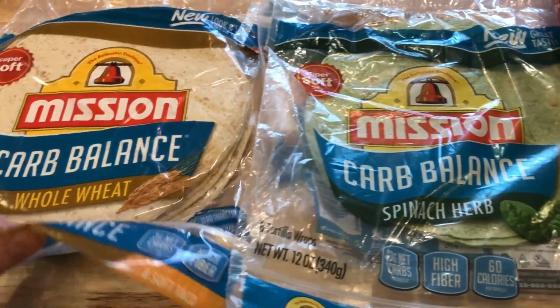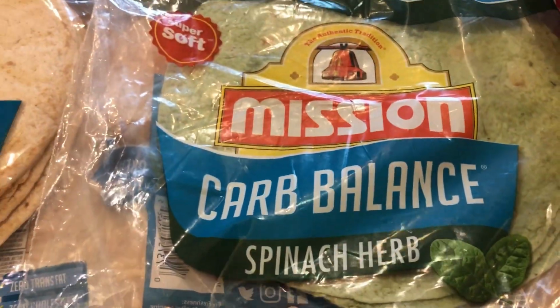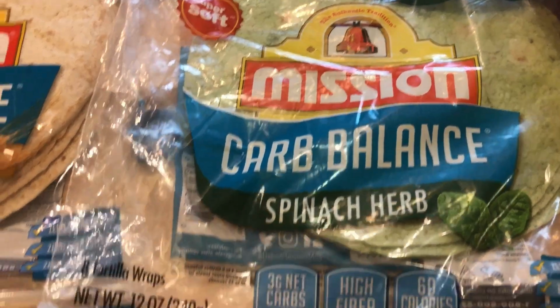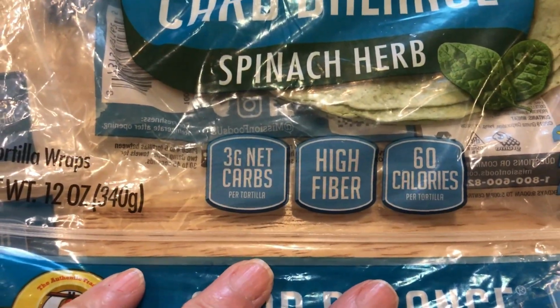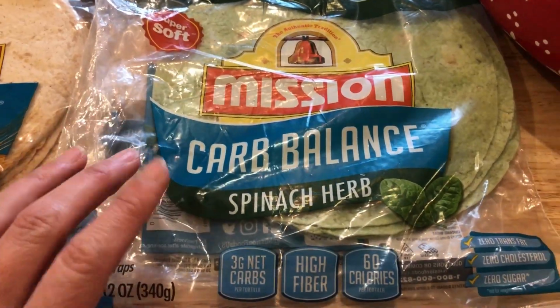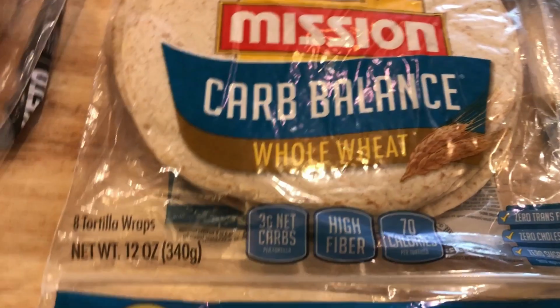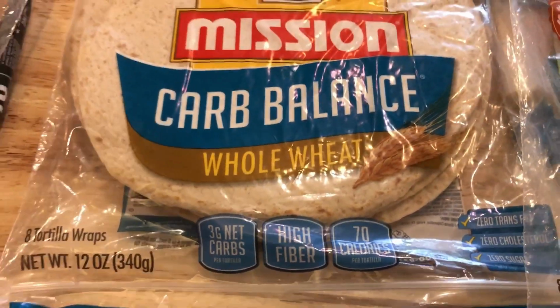Wraps. So these are 2 different kinds of wraps. This is a spinach and herb from Mission. They're carb balanced ones. This one is 3 net carbs. You can also get white tortilla ones that are 4 net carbs. Those are really good too. And this one is the whole wheat, also 3 net carbs.